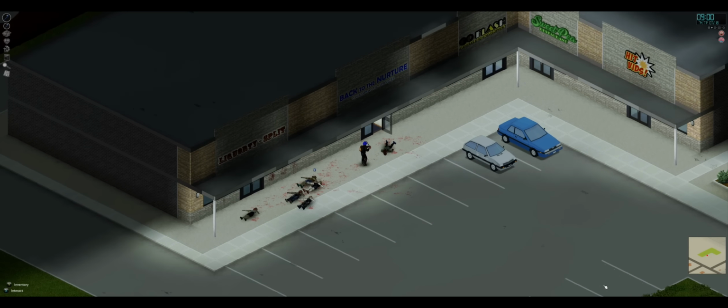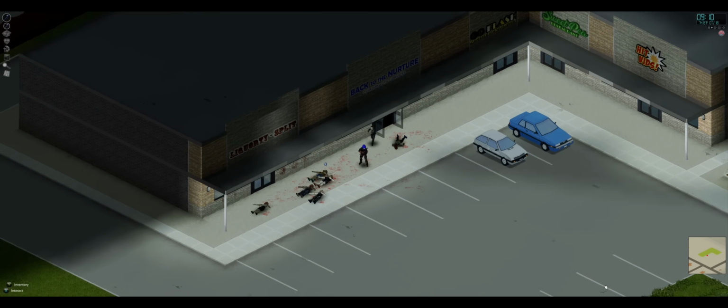Every now and then you get a zombie who just won't take a hint, and you open the door for him and he finds another door to hide behind.